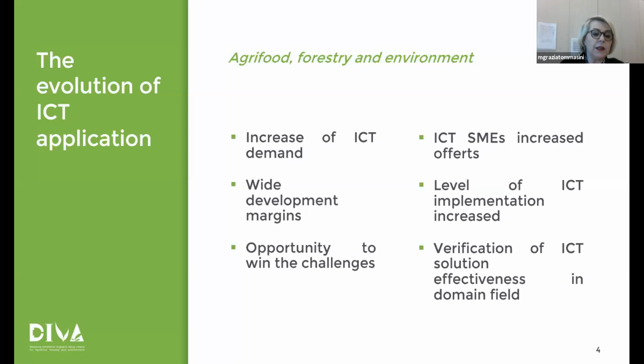Also considering the reduced costs that hardware and software components have compared to the past. Well, this situation, in our opinion, represents a very important opportunity to win the challenges of agri-food, but also forestry and the environmental sector, and the new challenge of the Green Deal in general that we have to consider for the near future. In the last years, several startups and SMEs involved in ICT, also related to agri-food and forestry, were born, as we had occasion to hear even in the morning.